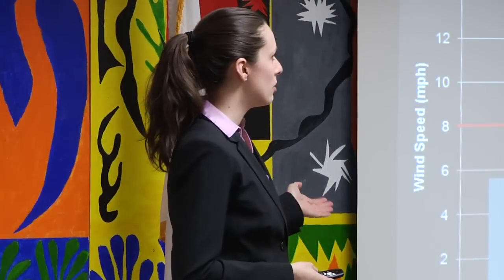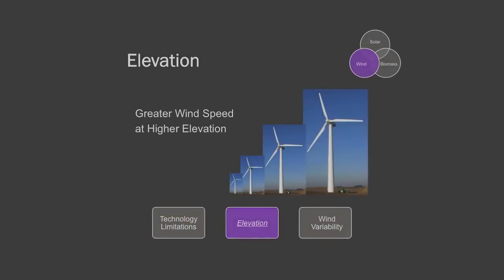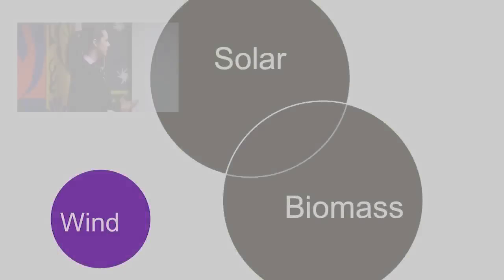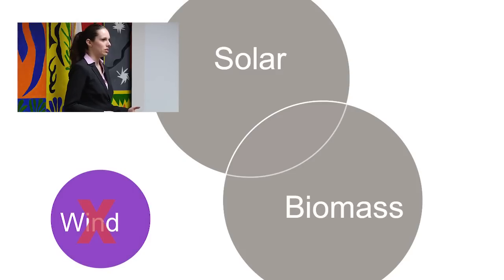What we can see is that even if we increase the elevation up to about 70 feet, we still aren't getting typical wind speeds above that cut-in wind speed that's necessary. We determined that wind probably isn't a viable option at the landfill. As a result, we turned to looking into biomass crops.